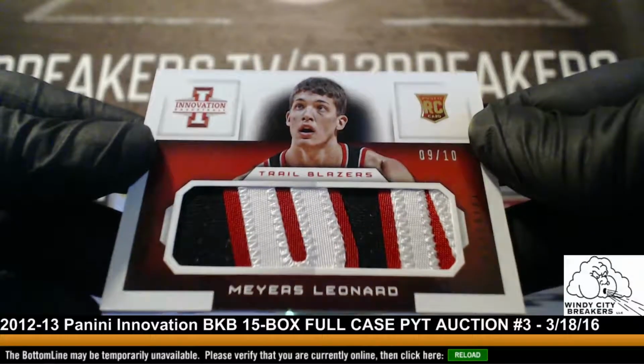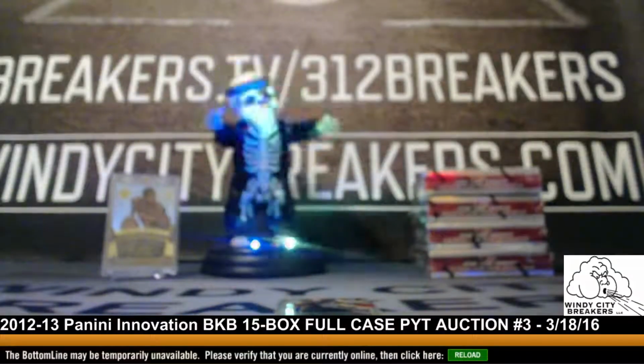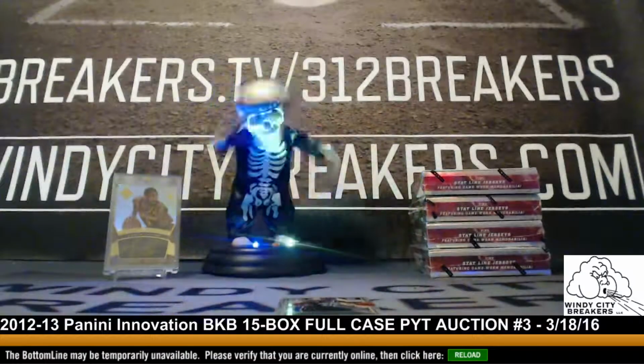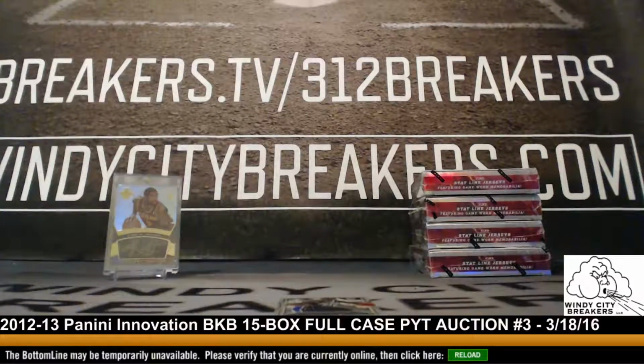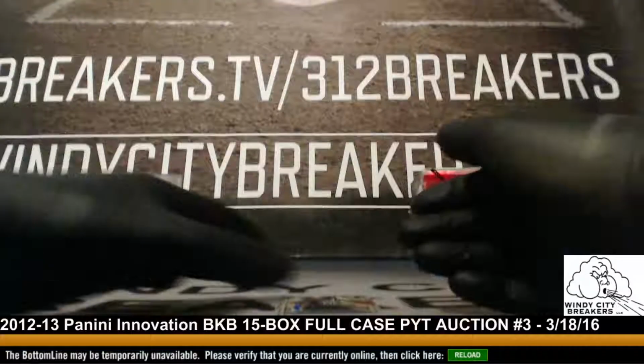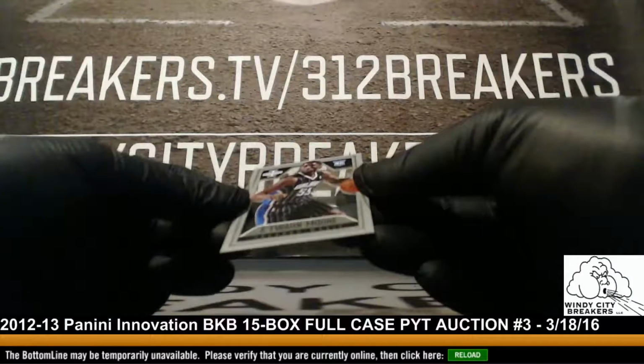Wow. Miles Leonard. He's from the University of Illinois. They played college ball here. His career's not done yet. Very nice, Trailblazers. That's a great looking patch.